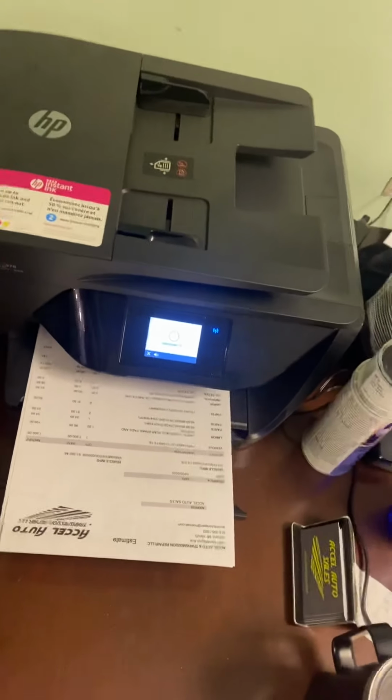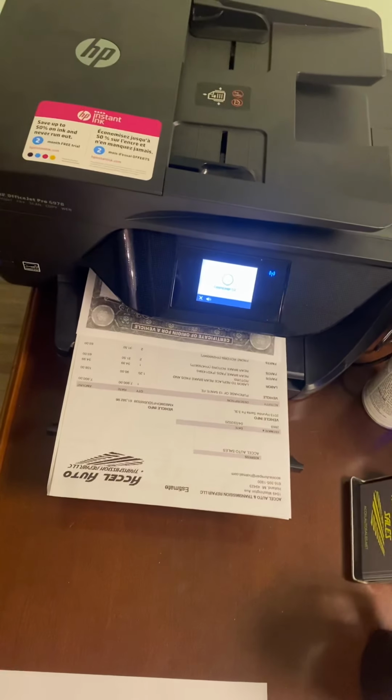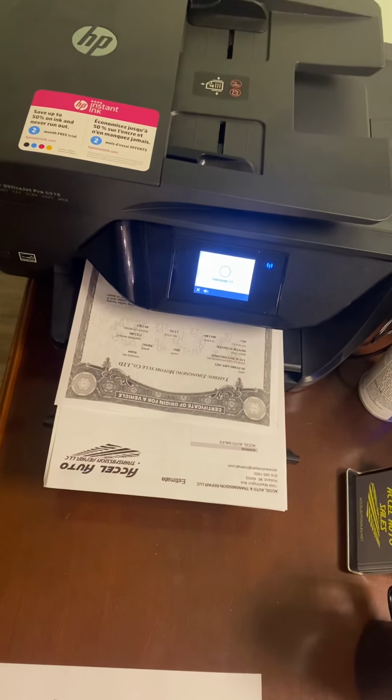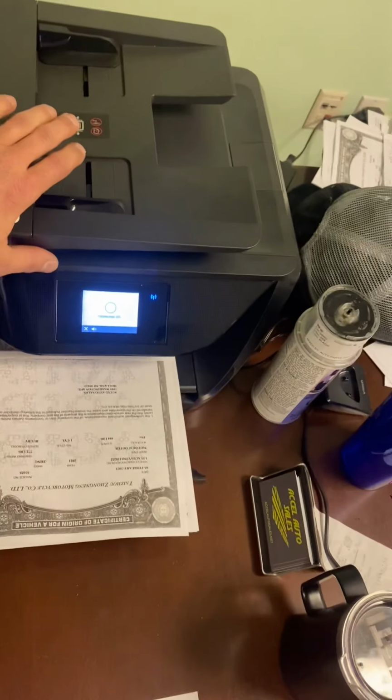The reason we do 2 copies is because we staple it all together, put one on my desk. That's our copy, we need that. And then I make another copy for the customer to put under their seat so they can ride until they get to Secretary of State. Once that's all complete, the deal is done.